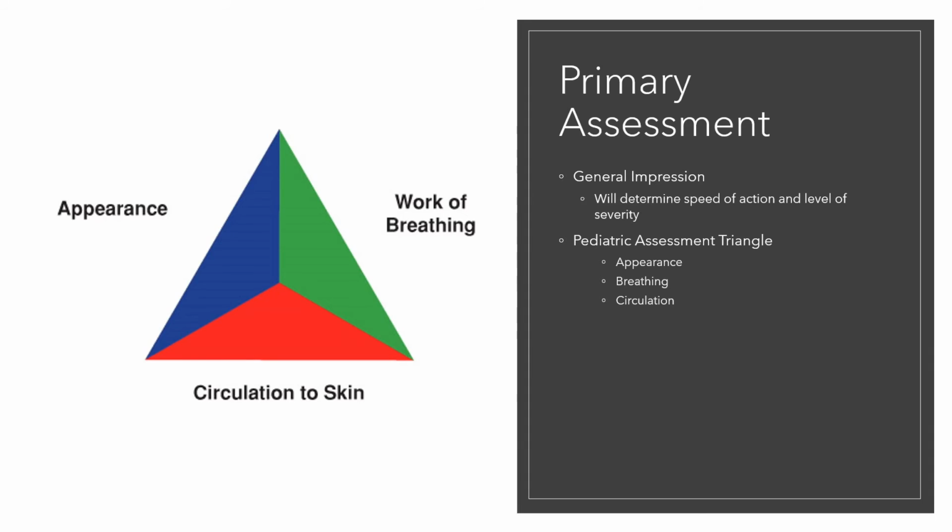I want to remind you that if the patient fails any one of the sides of the pediatric triangle, they're automatically a priority 1, okay? So if we get into the patient's house and they're staring at us and they trace us throughout the room, the circulation looks good to the skin, right? Nice warm pink, apparently dry skin.